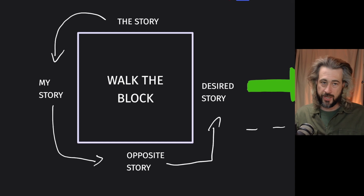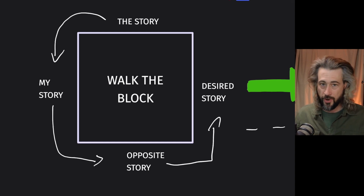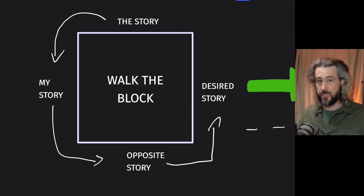In my coaching practice, I have a tool that makes this unbelievably easy. But if you're not part of that, you can journal this and it'll have the same kind of effects, right? So when you get in a fight with your spouse, I want you to take out your journal and write down the story as you see it, right? What happened? What are the facts about the story that happened?